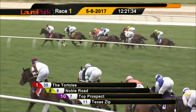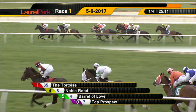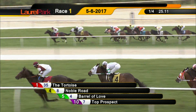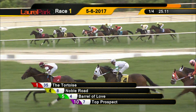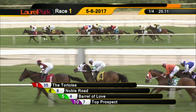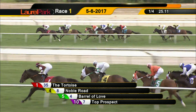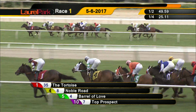So around that turn, and it is the Tortoise. The Tortoise leading the way, about a length in front from Noble Road in second, a length and a half. Top Prospect just holding third from Barrel of Love on the inside in fourth. Then Texas Zip on the outside is fifth. Here's Barney Rebel racing 5.5 lengths off the pace. Monkey's Medal and Foxhall Drive, a 9-5 favorite, last of the group still, and now 10 to make up on the Tortoise.